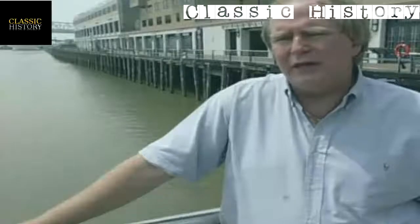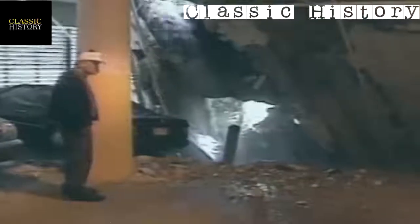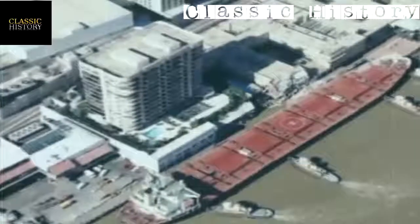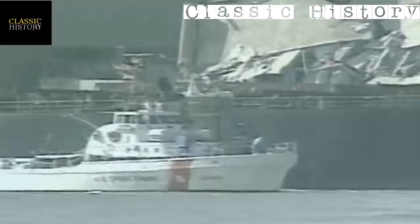Actually, I felt very little on the bridge of the ship. What amazed me, though, was to see the buildings crumbling like they were made out of paper mache. I was asking myself, is this made out of concrete or paper? When the ship finally stopped, it was perfectly berthed between the 2 moored vessels. Moments later, the Coast Guard arrived to secure the scene.